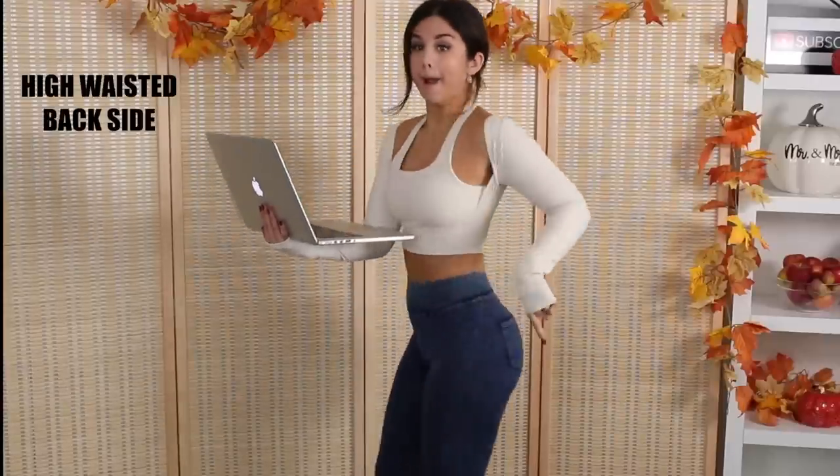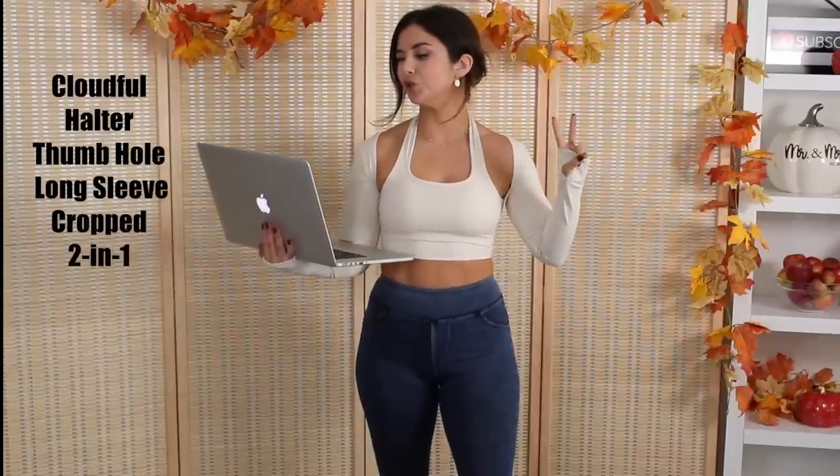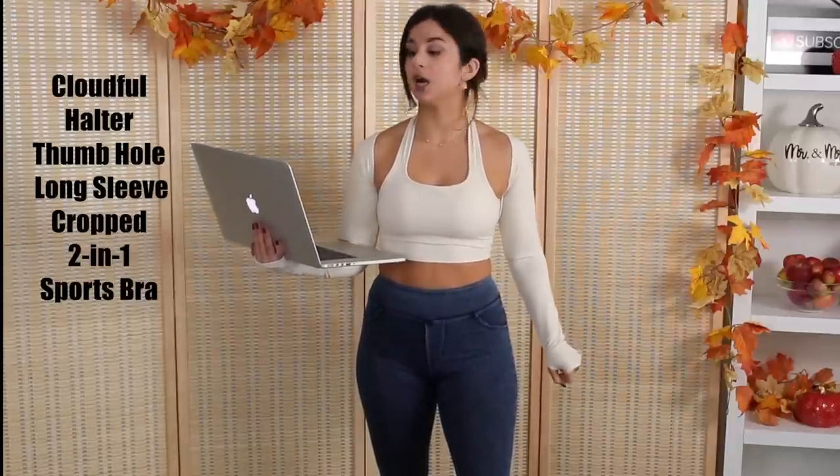I said this in my last Halara video, and I'm about to say it again. I have to reference my laptop for the names of the pieces because they are dumb, funny long. Dastardly long. Ridiculously long. So we're looking at the high-waisted, backside, pocket denim casual leggings in the color Key Largo with the Cloudful Halter Thumb Hole Long Sleeve Cropped 2-in-1 Sports Bra in the color Turtle Dove. See what I mean? So I'm gonna go ahead and simplify that. We're looking at the jeggings with the long sleeve sports bra.